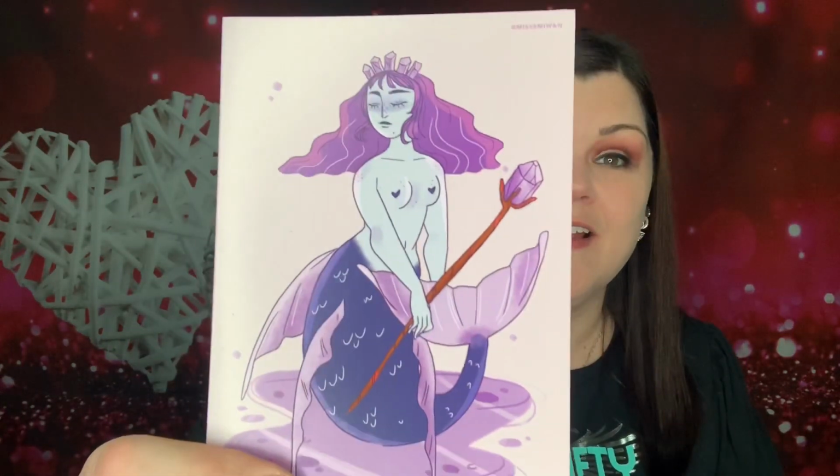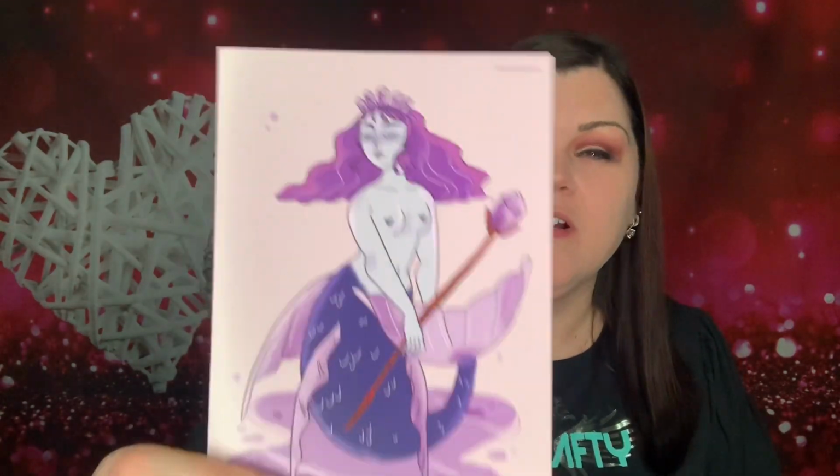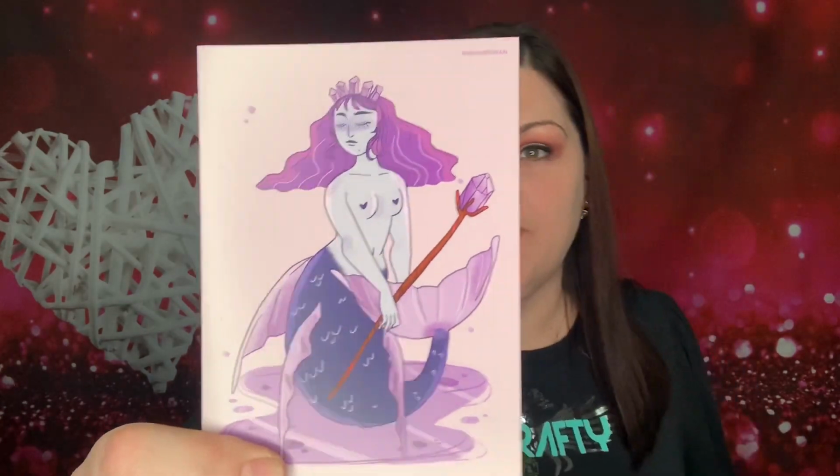All right, so this month looks like we have this really pretty unicorn princess thing right here. I'm not quite sure, but their illustration is always so beautiful that they put on their cards. So that is this month's, and the monthly mantra is, I trust my intuition to guide me.